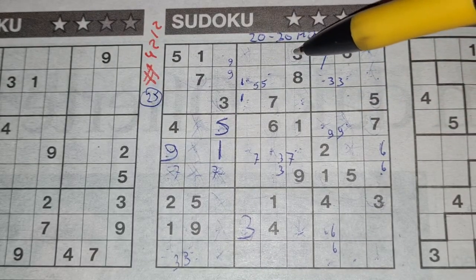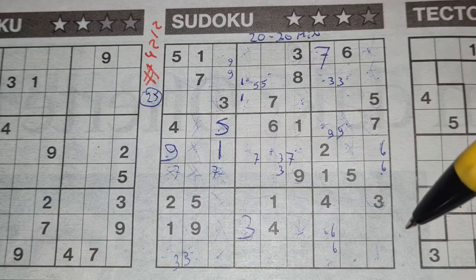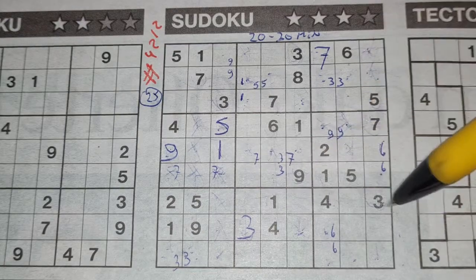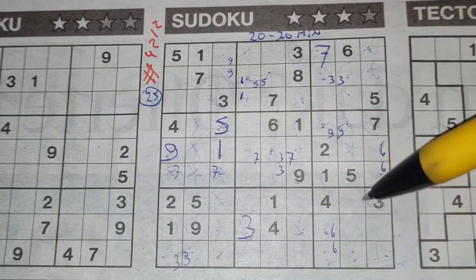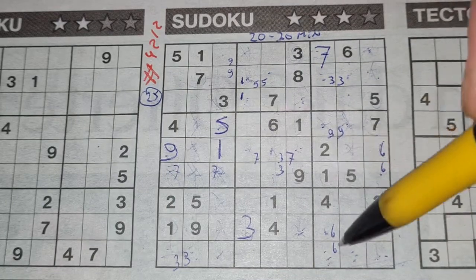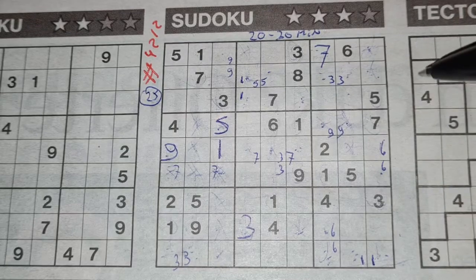Yeah. Not easy, this one. Not easy. 1 in this row, 1 in the row below. So the last row, the only 3 places left for the 1 should be here, here or there. You see there 1, no 1 there, 1. Could be here, could be there.